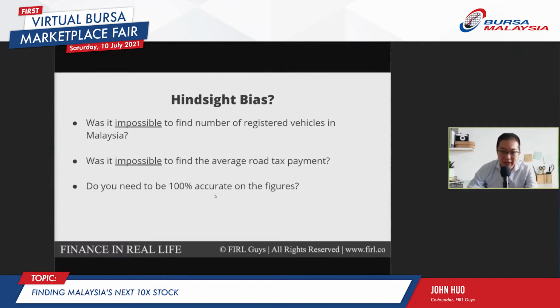Was it impossible to find the average road tax payment? If you were not driving back then, probably you're a graduate or haven't gotten your license, you could probably ask your parents, hey, Dad, how much do you pay for road tax on average, right?